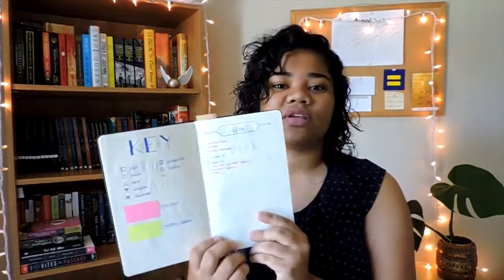The first couple of pages I have a key and an index. I have a 2016 calendar, and then I just start writing out my week. This is a calendar for the month of August. Sorry if you guys can't really see this. I don't own a viewfinder or monitor, so I don't know if I'm even in focus.